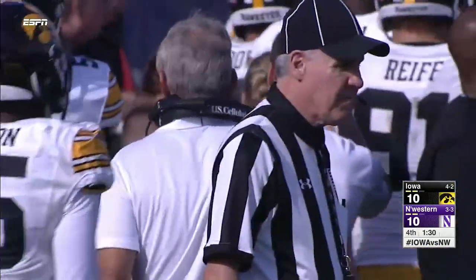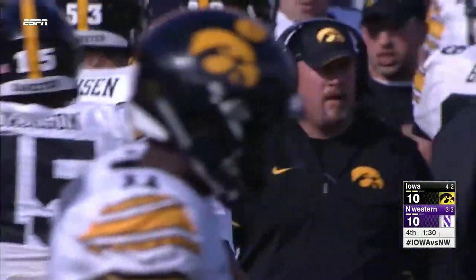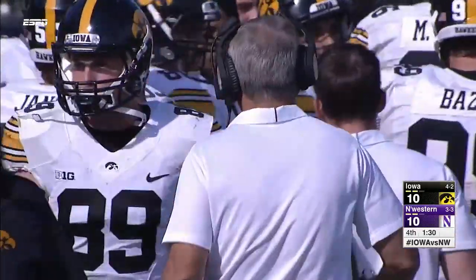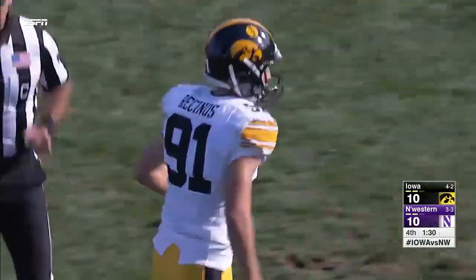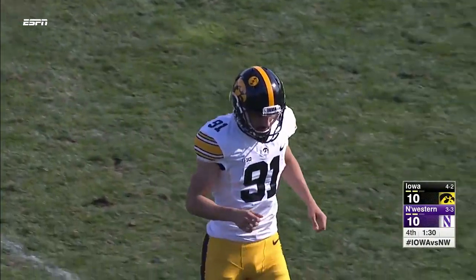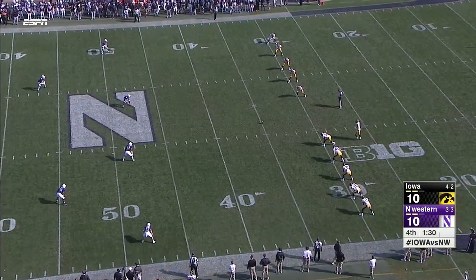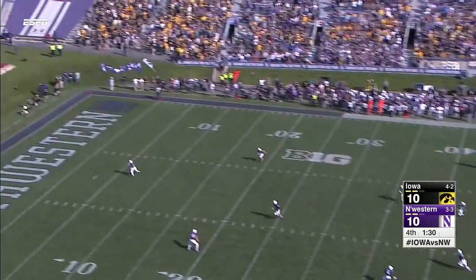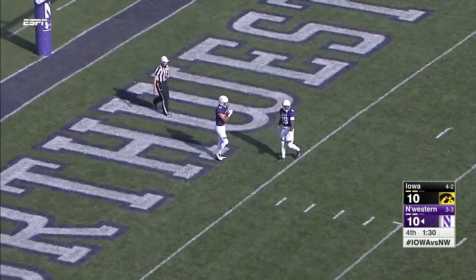Are you ready for overtime? Oh, there's still 90 seconds left, Mr. Stauffer. 90 seconds and a couple of timeouts by the Wildcats. No question about it. Pat Fitzgerald told us, look, it's either down to the final play or a blowout. Well, I know which one we've got today. Indeed. Recinos, the kick. And Northwestern will start at the 25.